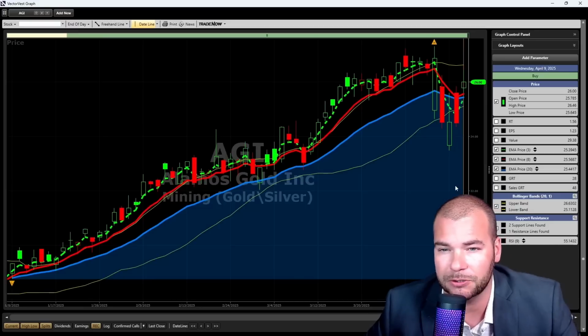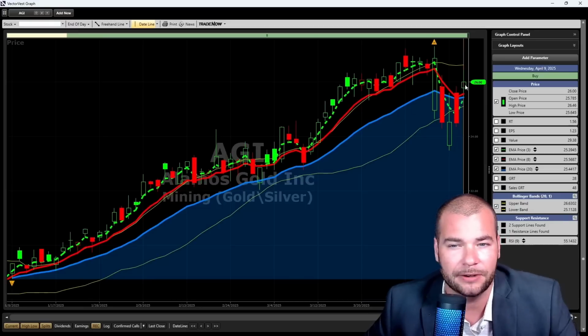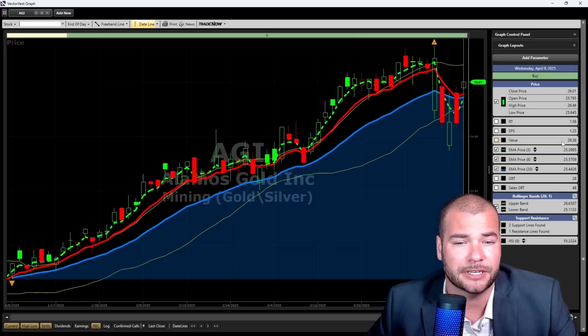Now here's Alamos Gold. This one I really like. Look, open candlestick here. We see the upper wick. A lot of the gold stocks are showing that today. But coming in at $26, we value the stock at $29.38. The company is undervalued, so I do like what I see there.